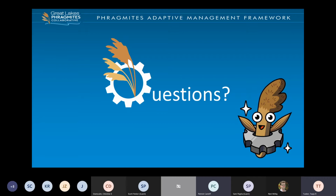If the Phragmites has been managed in the past, can I still enroll it through the PAMF program? Yes, you can definitely do that. There is a spot in the enrollment questionnaire where it asks if there's been past management or past herbicide use, and you can note that.